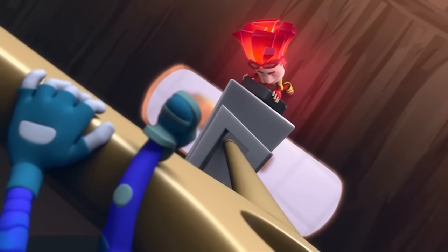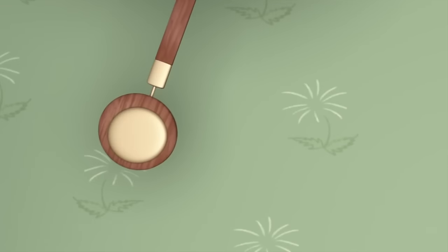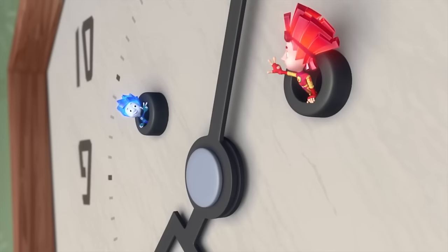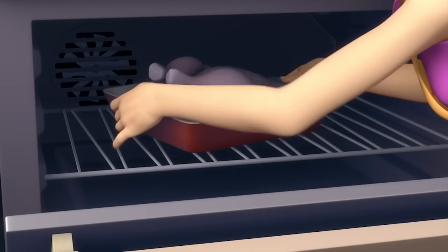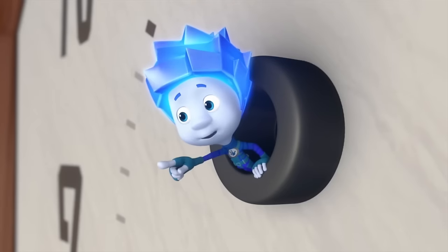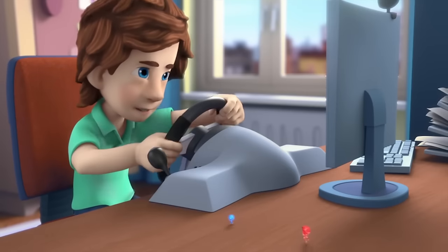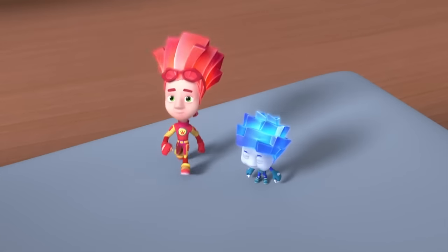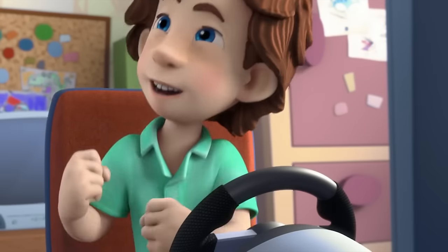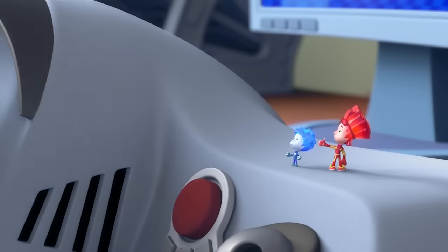I just have to turn this to make the pendulum longer. Uh-huh. And now the clock will go slower. Fire! Now that clock over there. Let's go do it. That's it! We slowed down every clock, and your mom didn't see a thing. That's great. Yeah! Wow, Tom Thomas, you're cool!